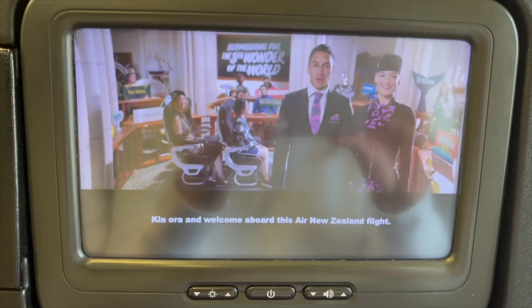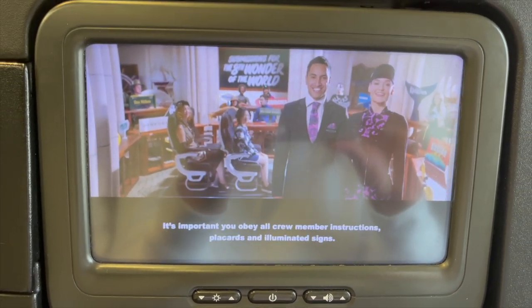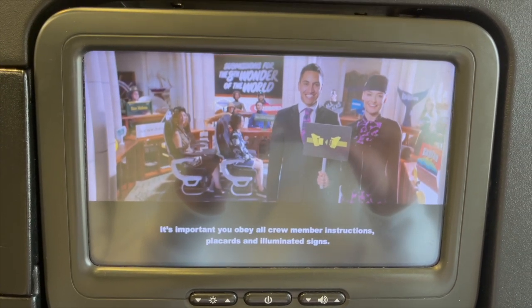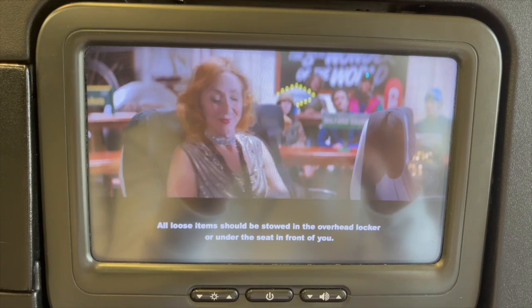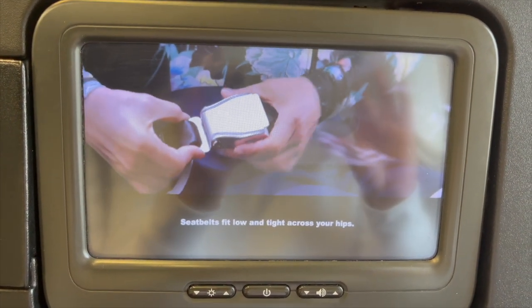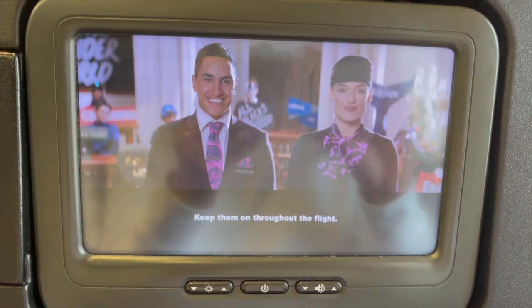Kia ora, and welcome aboard this Air New Zealand flight. It's important you obey all crew member instructions, placards, and illuminated signs. All loose items should be stowed in the overhead locker or under the seat in front of you. Seat belts fit low and tucked across your hips. Keep them on throughout the flight.